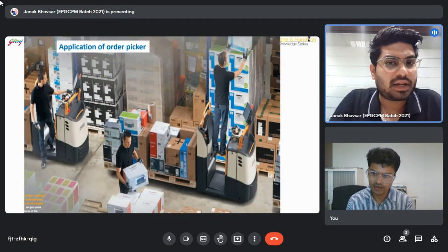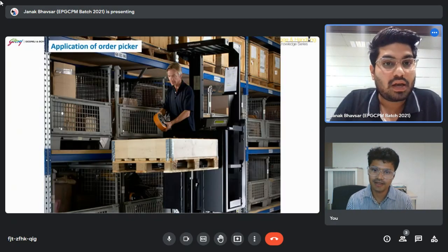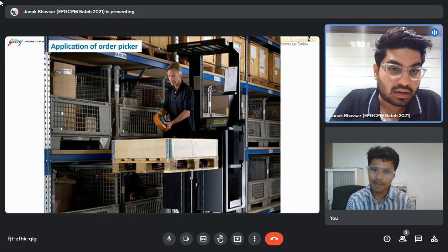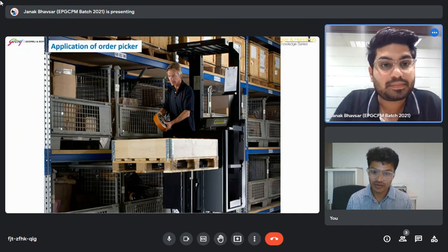These are the typical applications, as you were telling me, where it is used. Now, this is a high level order picker. Here, the person himself is going up at the height of, let's say, 10-12 meters. Oh, okay.